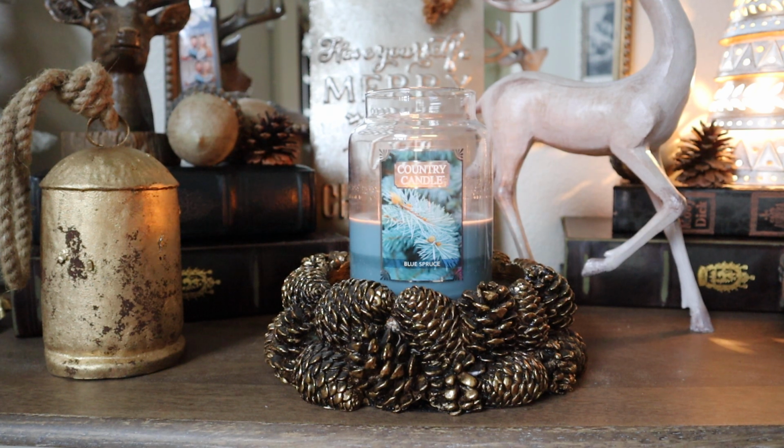So we are going to do the usual here, which is we're gonna read through their fragrance description and their notes. I'm gonna tell you what my take is on here, so what I predominantly pick up with my nose. We'll talk strength and throw. We'll talk about, you know, my thoughts on this scent, whether I like it or not, and whether I would repurchase it, and who I would recommend it to. So let's dive into the description.